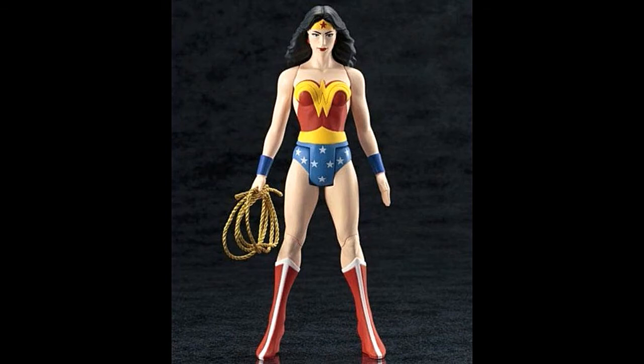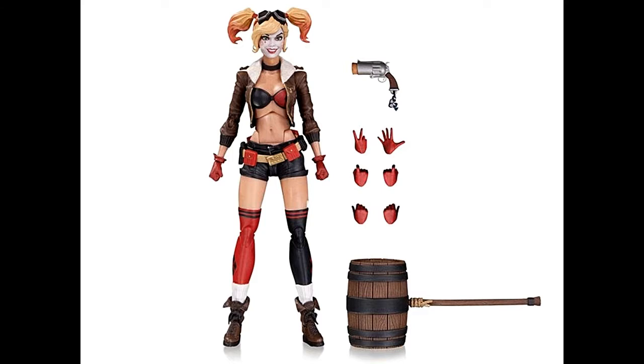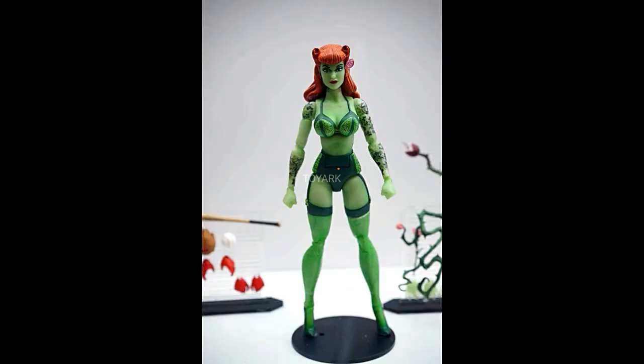Kotobukiya has finished off the Superpowers line with Wonder Woman. Tongue twister. And of course DC Collectibles, one of my favorite companies. Their Bombshells are looking amazing. Here's them with some of their accessories that I didn't have pictures of earlier in my other video. So start off with Harley Quinn. Then we get a little poison with Poison Ivy.